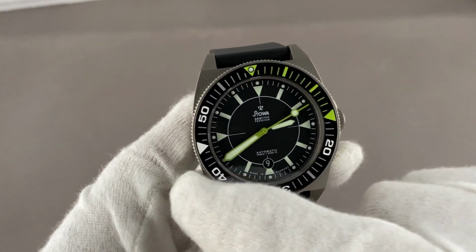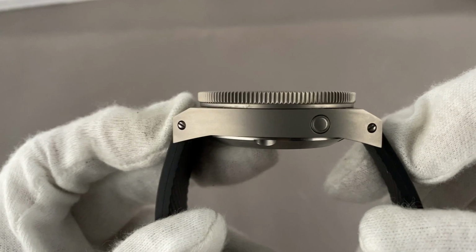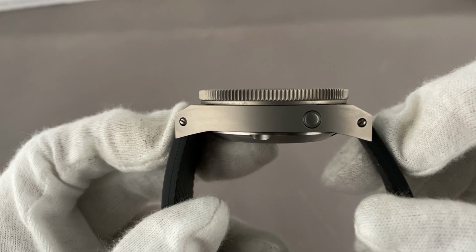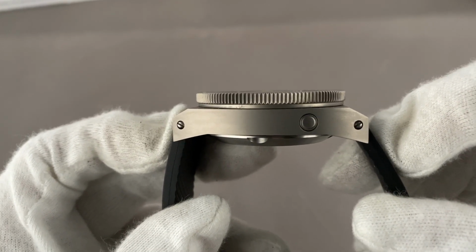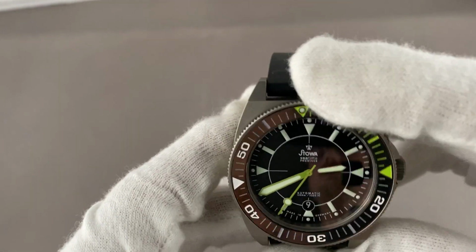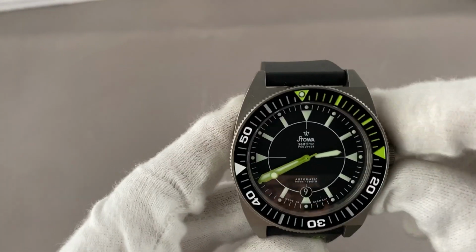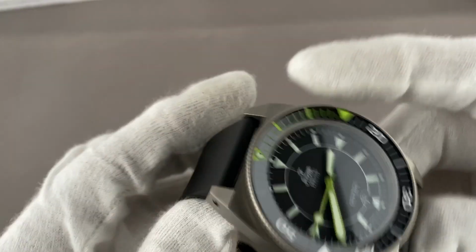The titanium case has a diameter of 42 millimeter, and the watch is really on the thicker side with 15.6 millimeter. The sister model, the C-Time, is a little bit smaller. It has 13.6 millimeter. However, the C-Time is only 200 meter water resistance, while the Prodiver we've got here has a water resistance of 1000 meter, equaling 100 ATM.